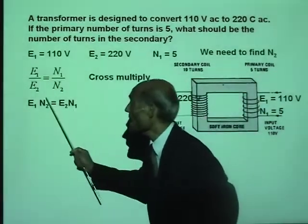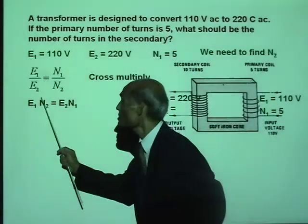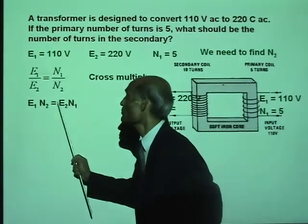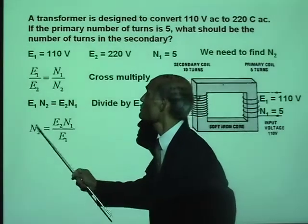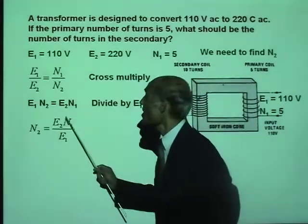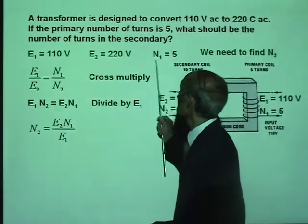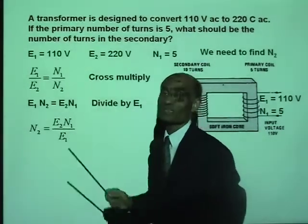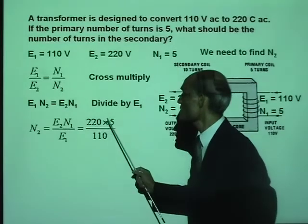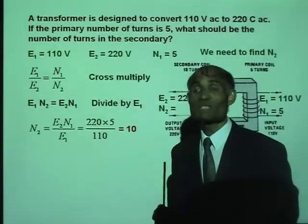Now what are we looking for in here? We are looking for N2, the number of turns in the secondary. So to solve this for N2, we divide both sides by E1. Can you do that? When you divide both sides by E1, we get N2 equal to E2 N1 divided by E1. And all we now need to do is replace the values here. E2 equal to 220 volts, N1 equal to 5, and E1 equal to 110. Can you simplify that and give me a value? 220 multiplied by 5 divided by 110 gives me N2 equal to 10 turns.